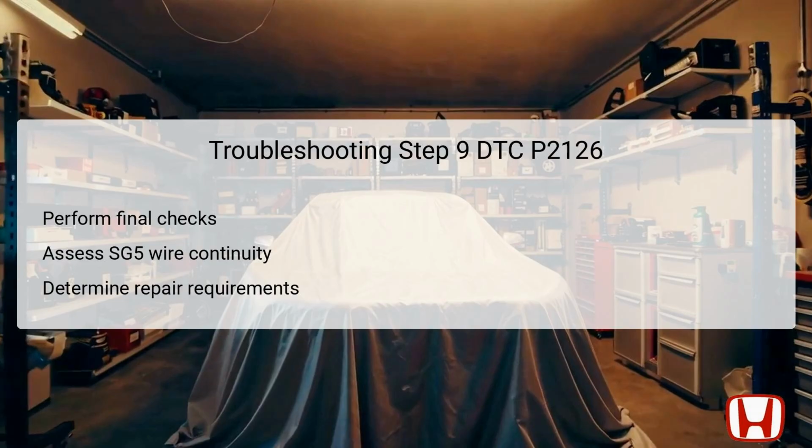If continuity is established, it indicates that the SG5 wire is functioning correctly and suggests that no further action is necessary. If continuity is lacking, however, this points to an open circuit requiring immediate repair to restore effective communication between the APP sensor and the PCM.